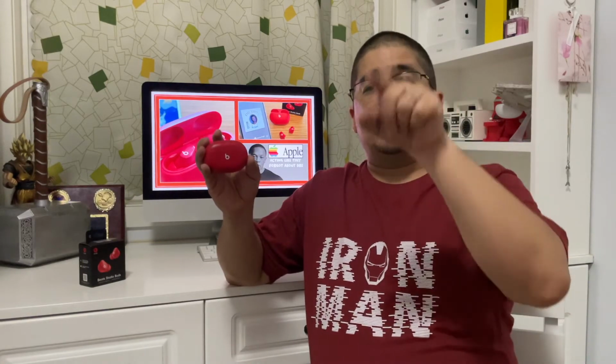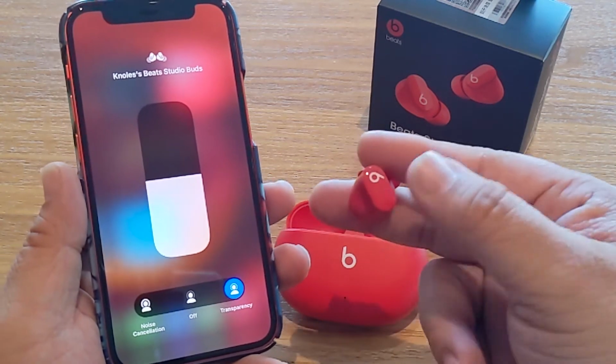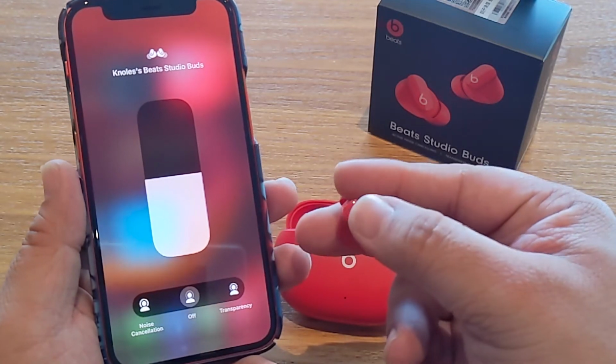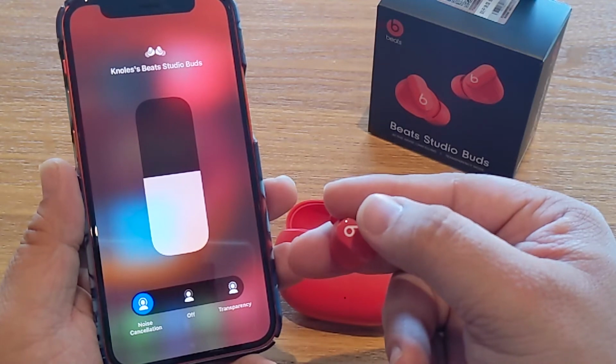Also, basically, pull down the screen on your iPhone. You can long press on the control to see your transparency mode, your off mode, and your active noise cancellation. Now, take note, this does not support spatial awareness or spatial sound. So don't expect that surround sound around your ears with this device because it's not going to happen.